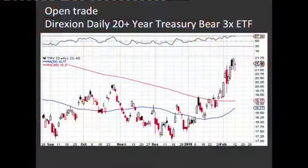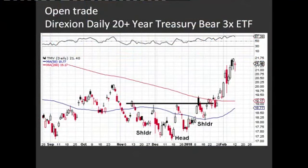Now, this is a Direxion Daily 20-Year Plus Treasury Bear ETF with 3 times leverage on it. So it's quite a complicated, long name for this product. But my thinking was that this thing is likely to go higher in the event that we see interest rates in the US beginning to push higher. And it certainly worked out quite well for us.